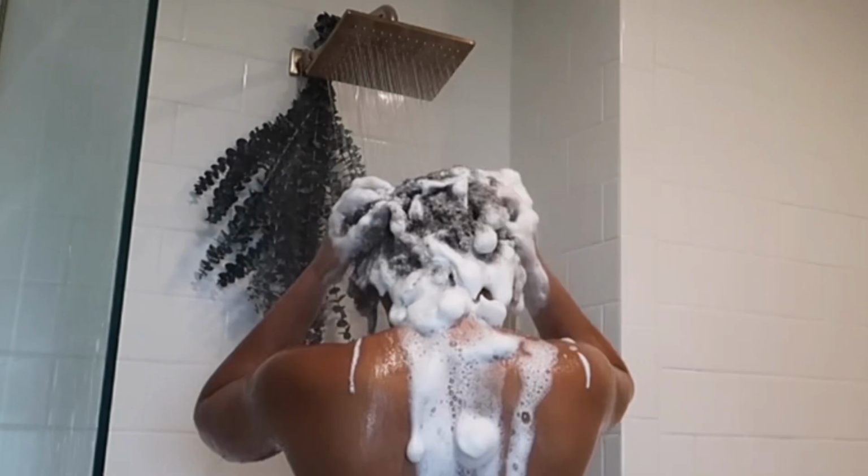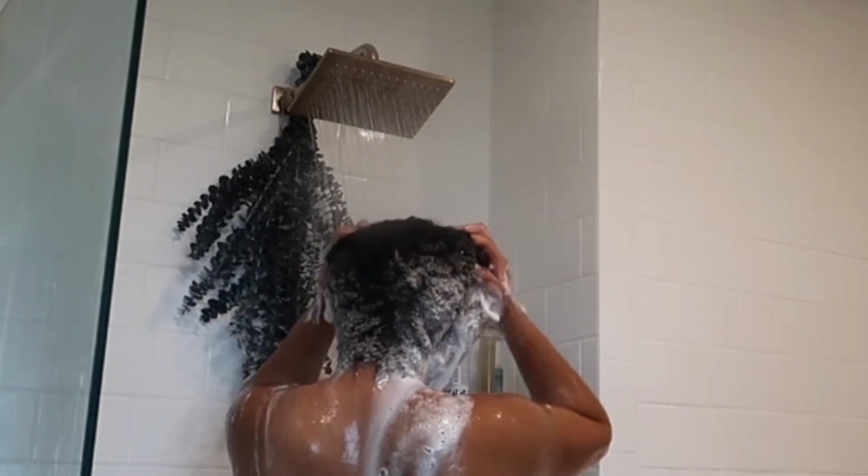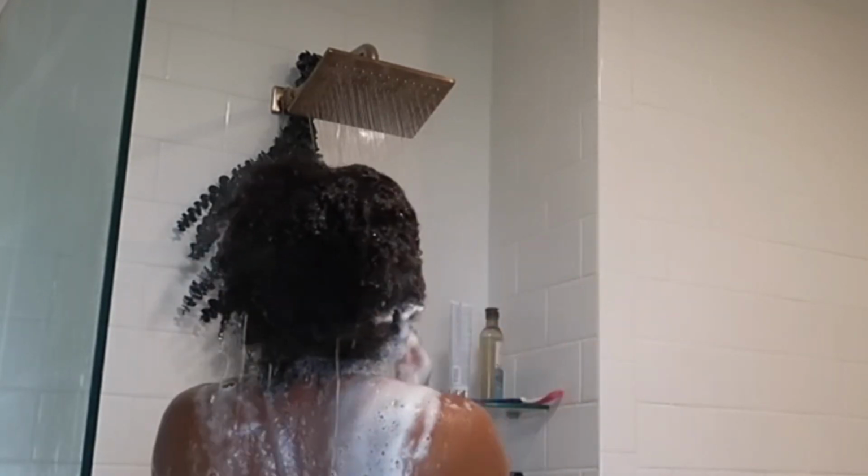I usually wash my hair 3 times just to get the shampoo through every single coil. I wash the middle of my scalp, the front of my scalp, the side of my scalp, the bottom, and just all throughout, and it really gets my hair squeaky clean. I know some people don't like to wash their hair and they do a deep condition instead, but I just find for me, my hair does not do well with a lot of buildup.